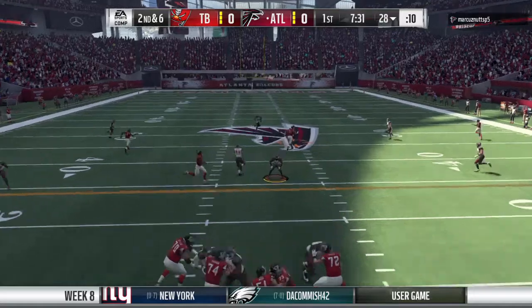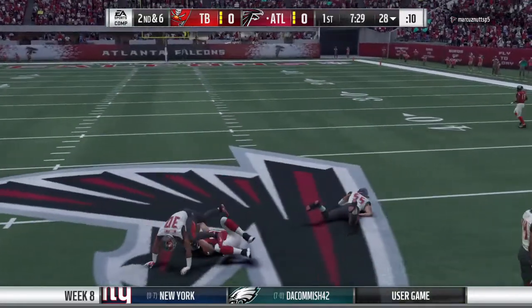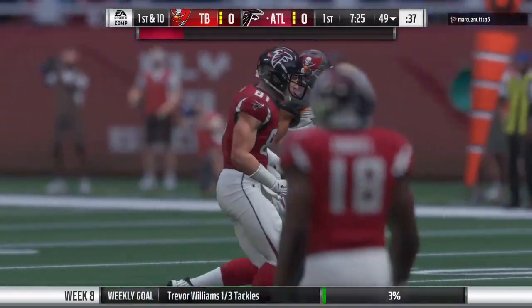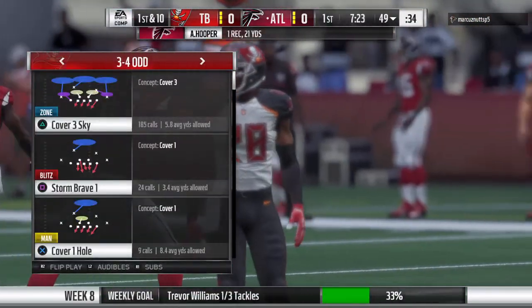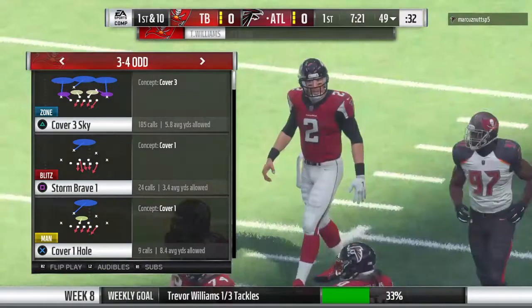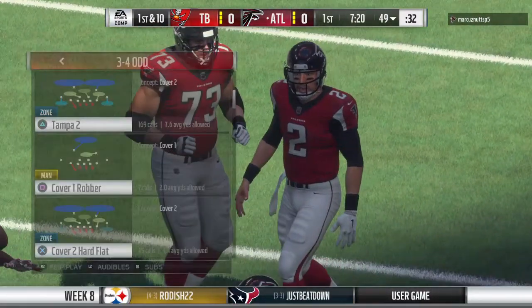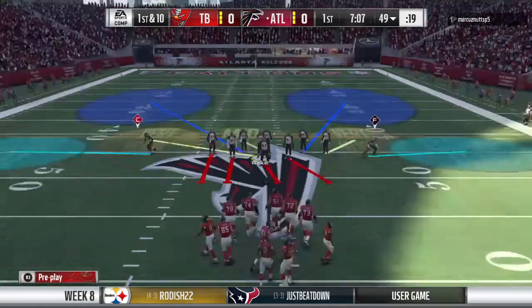On 2nd down. And it's hauled in by Austin Hooper. And he takes this one just shy of midfield all the way to the 49. And a nice gain of 21 yards. So the offense has it 1st and 10.